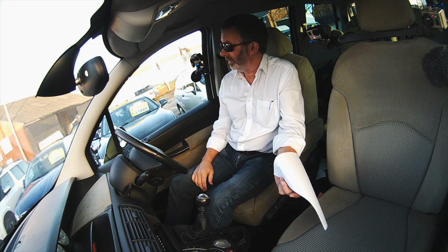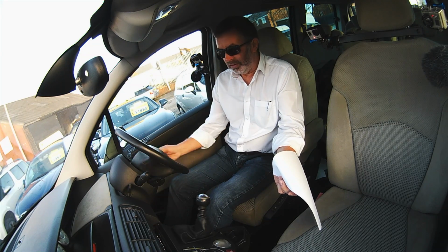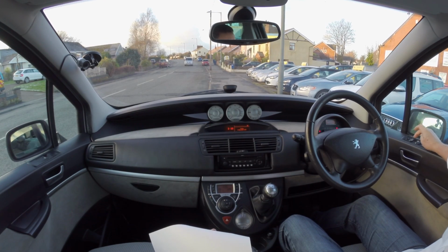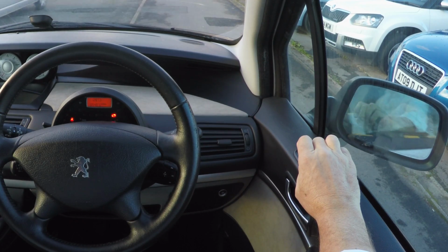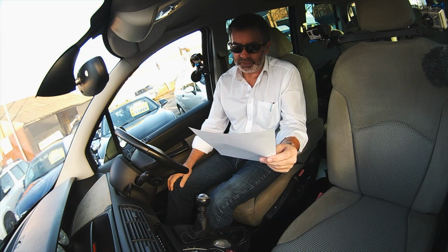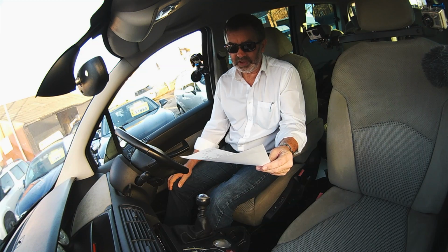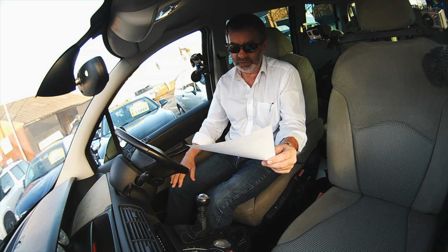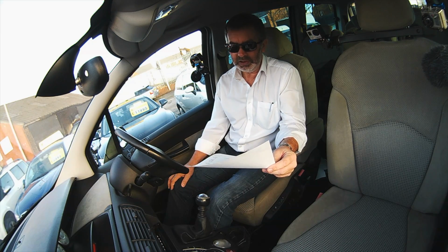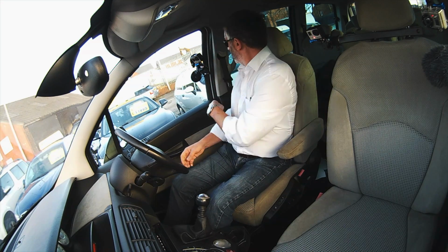It's got the power opening doors at the back, and I shall try and explain one or two of the things as we go along. Power folding door mirrors. So the fuel consumption: urban is 31.3, extra urban 47, and combined 39.7. 0-60 in 11.4 seconds, not that you'd be worried about that in a people carrier. And it's a top speed of 118 miles per hour. I'll just take you for a ride in it.